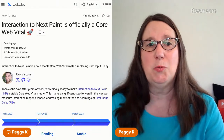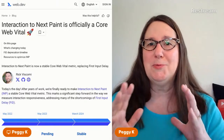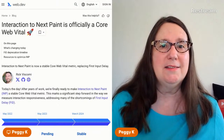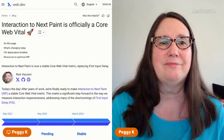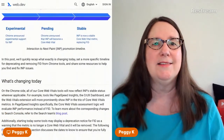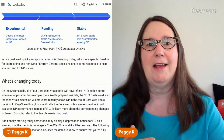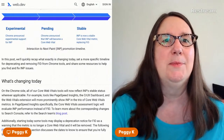What changed this week is that interaction to next paint is now a Core Web Vital metric. This replaces first input delay. Now, what do those things mean? I will mention that if you've been checking these stats, interaction to next paint has been a stat for a while. They've been testing it. The change this week is that it has completely replaced this other metric. So it now has stable status.